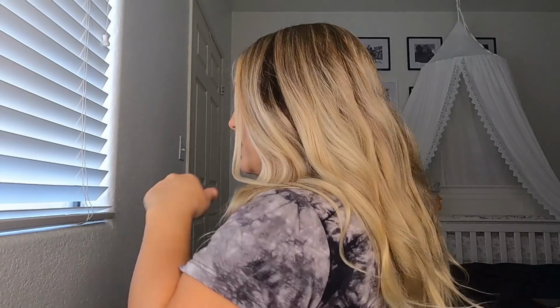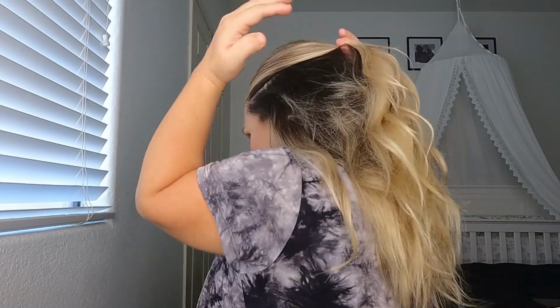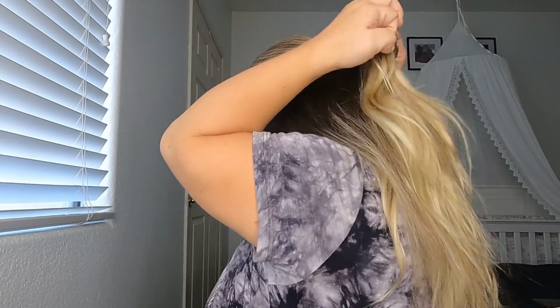Okay, so now that my hair is curled, I'm going to do a very simple hairstyle. I'm just gonna turn around so you guys can see. So I'm going to section in the middle right here. I'm gonna make a little ponytail, and I'm going to put my hair through it.